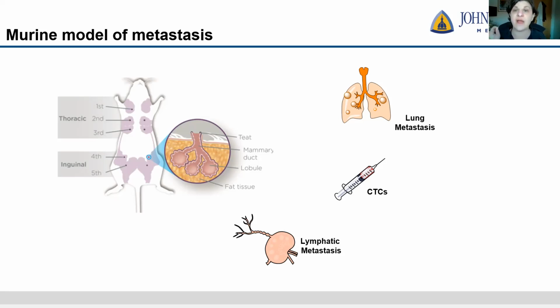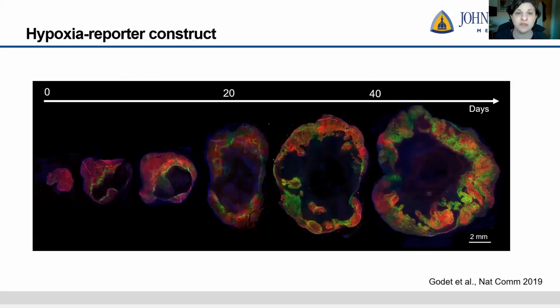And the question that we're asking is whether these GFP positive cells can actually metastasize, and do they do a better job at it or not? So here's what the tumors look like. At the early time point, when the tumor is much less than 2 millimeters in the mouse, you can see that the whole tumor is red. So there are no real hypoxic cells.